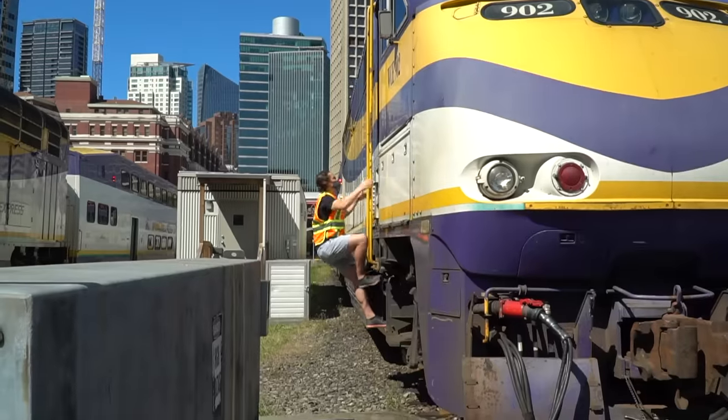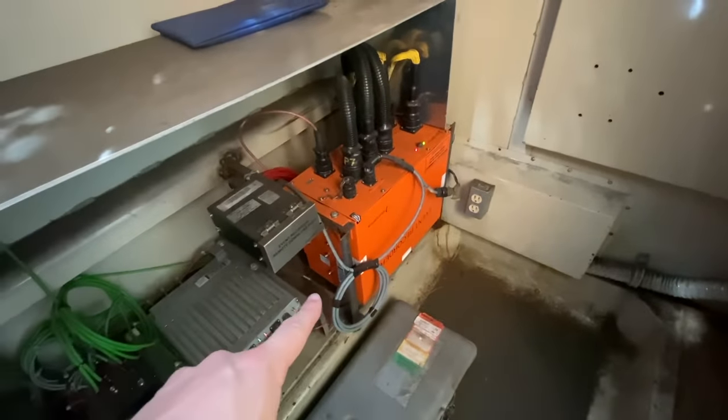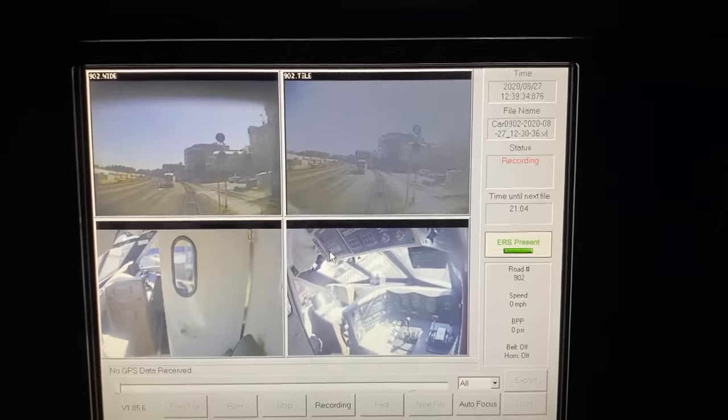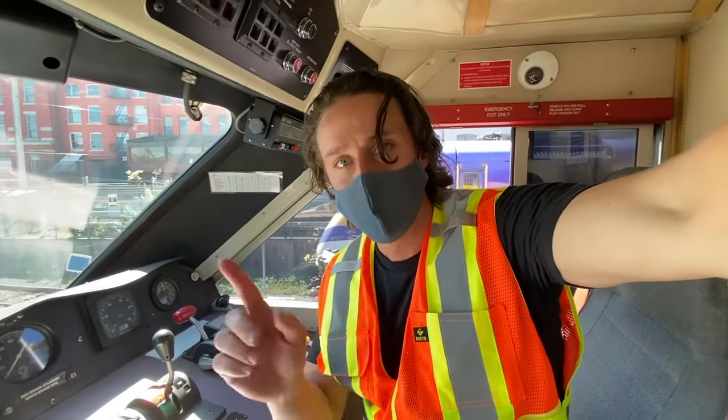Up towards the front of the West Coast Express is a lot more like a traditional train. So this is the nose of the train, and this orange box is essentially the black box, like you know from airlines, and it houses a few cameras and records data from the train in case of, but hopefully never because of, an incident.